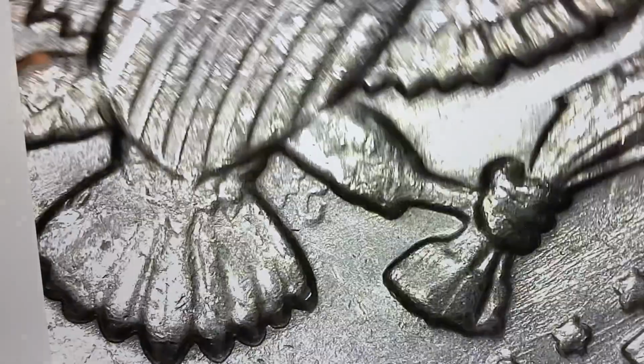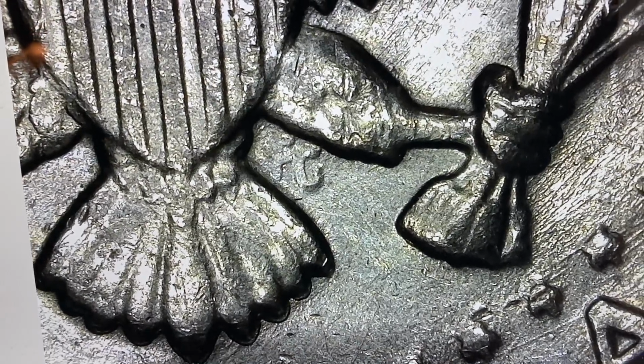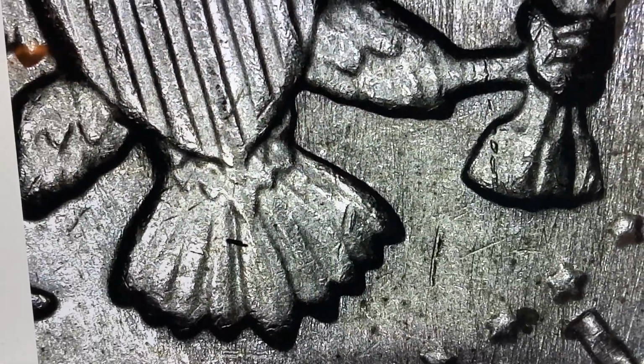Let's grab another one. Just grabbing one randomly off the stack here. That's what the FG looks like, right? It can be more pronounced or less pronounced, but there's always some semblance of an FG there. And this is an 82P, no FG.